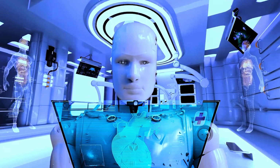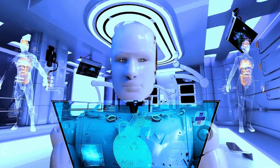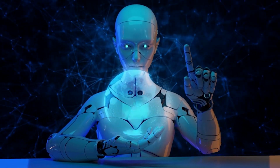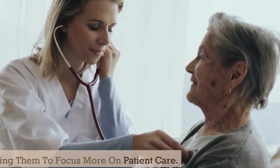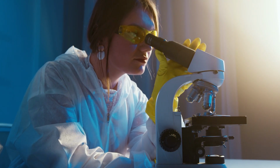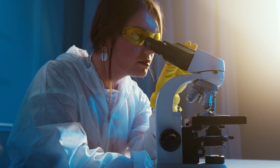Reduced medical error. Digital systems and automation help minimize errors related to handwritten prescriptions, dosage miscalculations, and other manual processes. Innovation and technological integration. Health tech is a driving force for innovation, with ongoing developments in areas like artificial intelligence, remote surgery, and advanced diagnostics. Better resource allocation and planning. Health tech allows healthcare organizations to better allocate resources, manage patient flow, and plan for future healthcare needs based on data-driven insight.